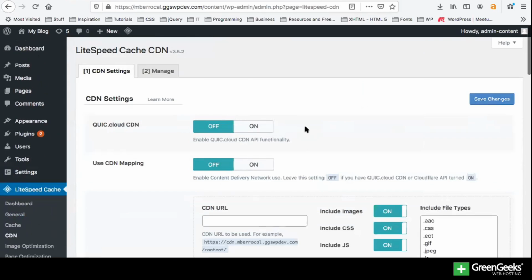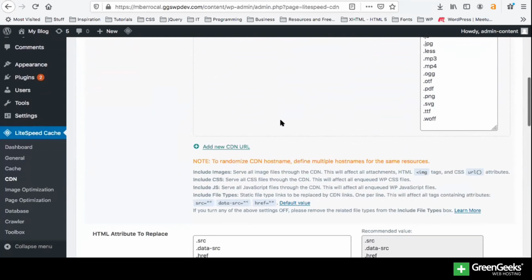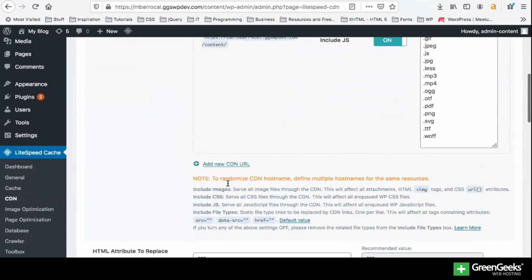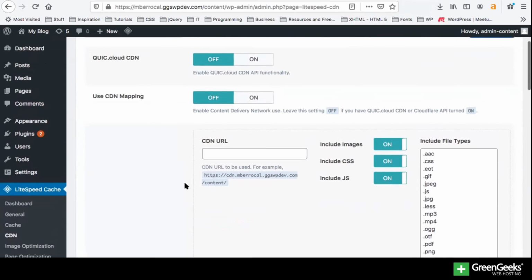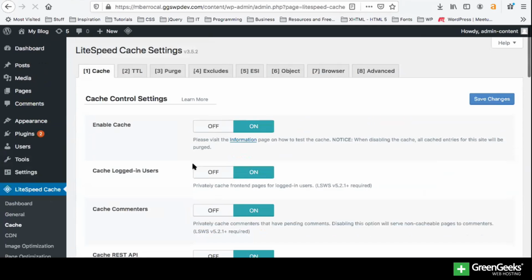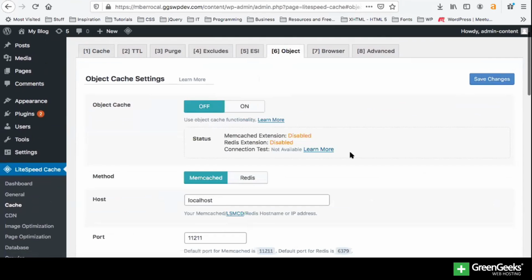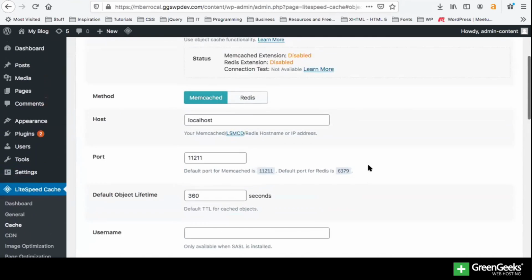CDN wise, you could actually add Cloudflare if you were interested. At GreenGeeks, we do offer Cloudflare for our customers. I think there's a quota on it. I'm not exactly 100% sure, but you can definitely use that. I'm going to explain what CDN does in a minute. The cache settings over here are normal settings. We skip the object one because I don't want to use methods that involve server configuration, and I don't want to get too geeky. Caching is a whole monster of its own, so I definitely skip this part.